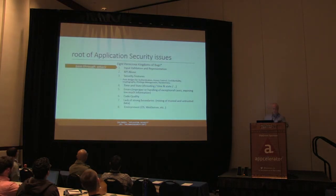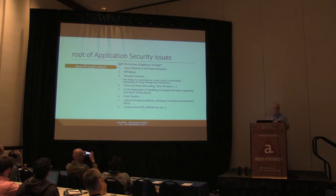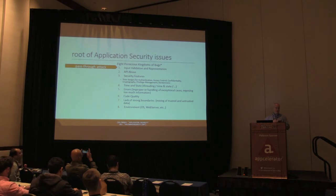So let's go back to our original list, and I'm going to leave room for questions at the end of this. We talked about the 8 kingdoms of security, and I wanted to relate those back to how they affect Angular, RESTful web service type applications. So input validation, this has always been a problem. Things like SQL injection, cross-site scripting, buffer overflows, all of those are related to input validation. So the old rules still apply. You still have to do good input validation.